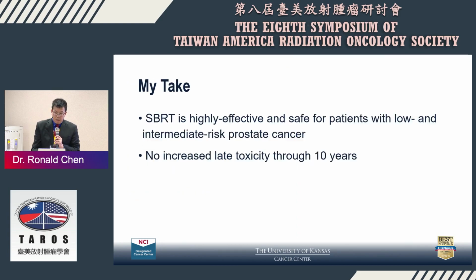So my take on this particular paper, I think SBRT is highly effective and safe. Again, most of the literature has patients with low and intermediate risk prostate cancer, and there seems to be no increased late toxicity through 10 years of follow-up, and probably not beyond 10 years also.